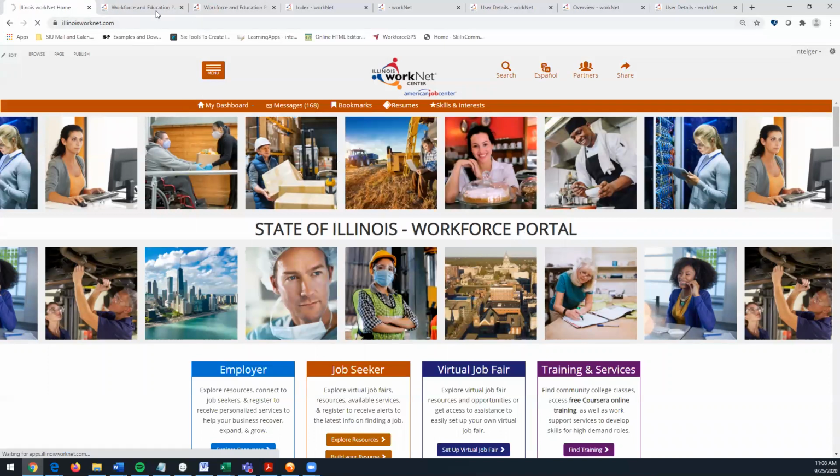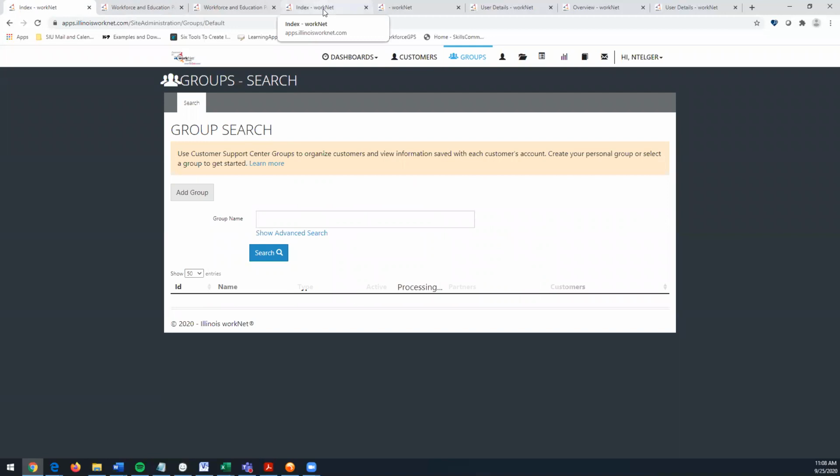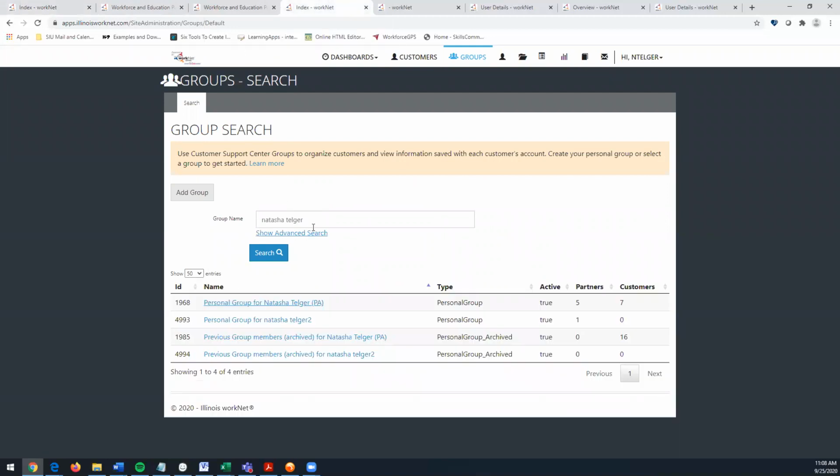I'm logged in, so you'll see a wide variety of groups. I think I have one already pulled up, narrowed down to just my groups. If you don't have any groups listed, then you can select to add your personal group, and that's what we're going to focus on today.